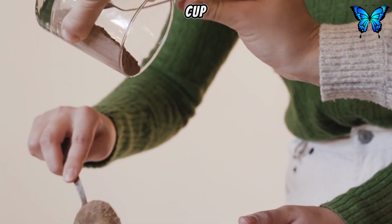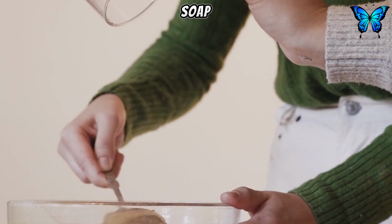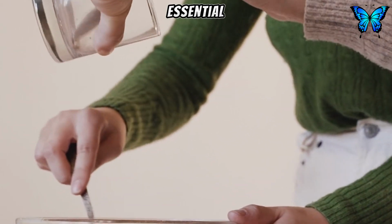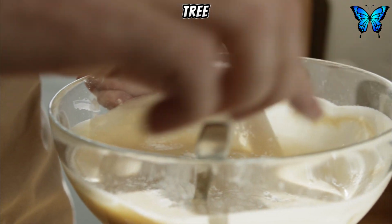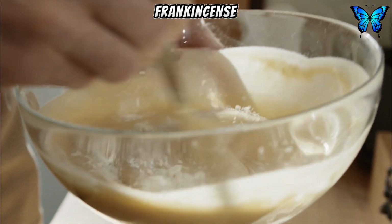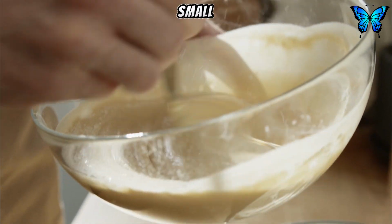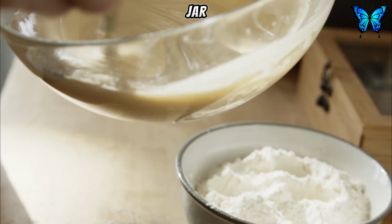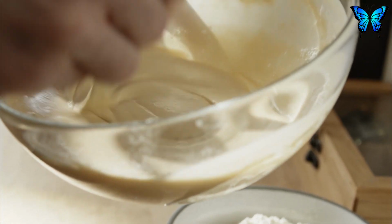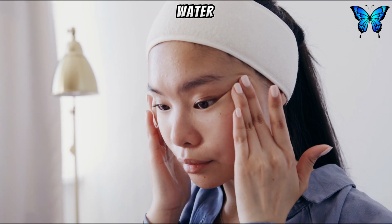Ingredients: 1 cup warm water, 1-2 TBSP unscented glycerin soap, 5 drops peppermint essential oil, 5 drops lemon essential oil, 5 drops tea tree essential oil, 5 drops frankincense essential oil. Instructions: combine all ingredients in a small bowl and stir until well combined. Store in a clean glass jar or bottle. To use, apply to your wet face and massage gently. Rinse thoroughly with warm water.